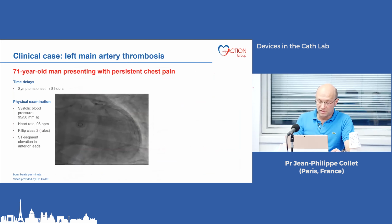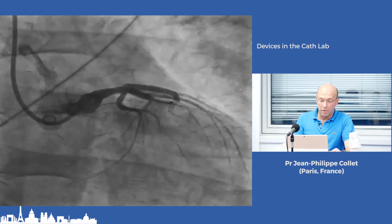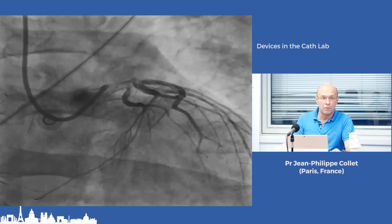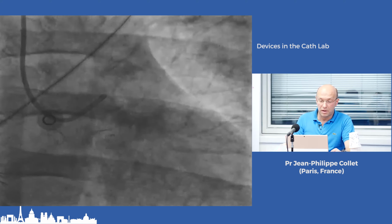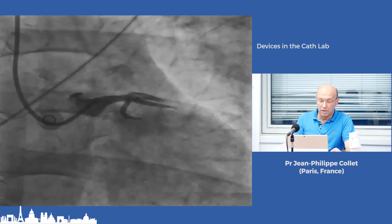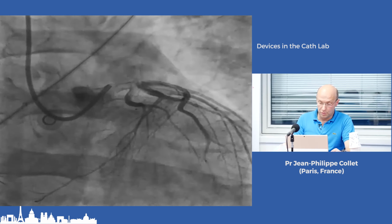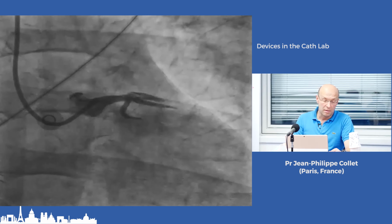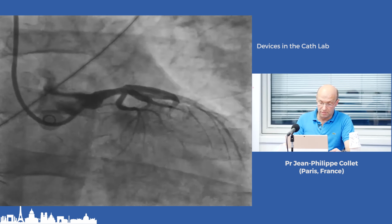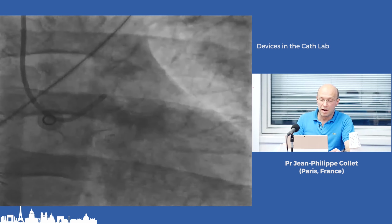But anyway, we still have some patients like this case, where we have a big thrombotic burden in the proximal part of big arteries, like the left main here, where coronary thrombectomy is very useful and saves the patient. So we should still have this device on board, but it is not for routine use, and this is a class 3B recommendation in the guidelines.